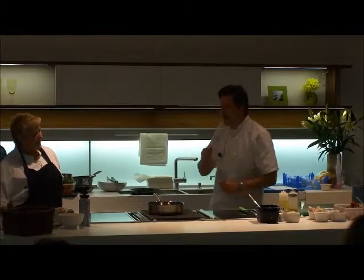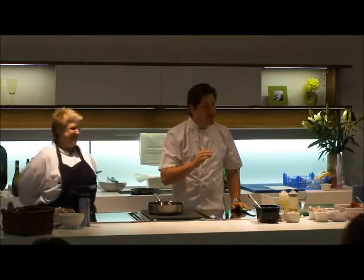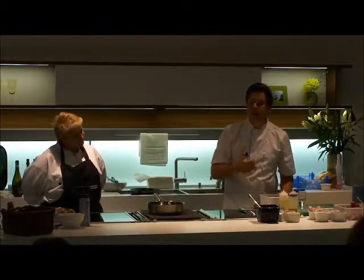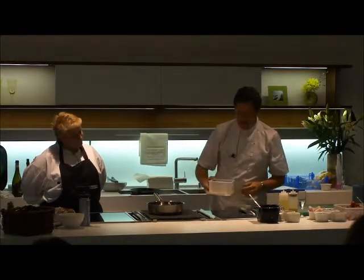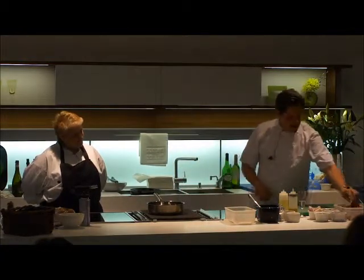So without further ado, I will crack on. We're going to make tonight some pollock. And with that pollock, we're going to cook a very slow roast tomato compote, and we're going to finish it off with some fantastic Norfolk shrimps. So the first job for me is, apart from taking the fish out of the fridge, because we don't want the fish to be too cold, is to get our cherry tomatoes.